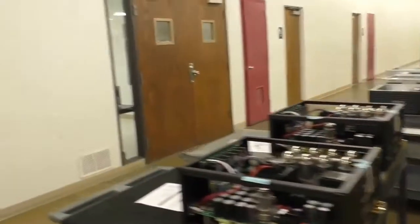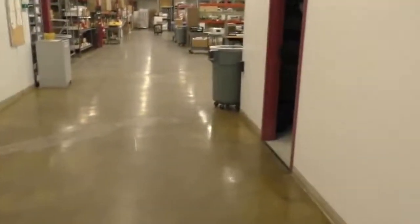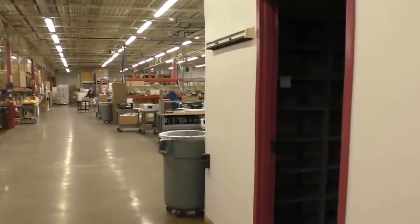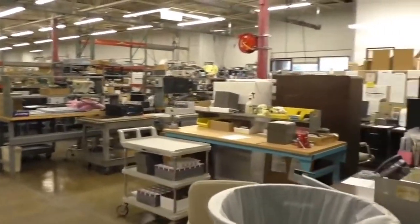Okay. So then basically after the panels... What's in here? I'm going to take you there in just a second. Oh, sorry. No, that's okay. I was just going to say, basically, it goes from here and then down there into shipping, where you see all the boxes. And it gets boxed and sent out.